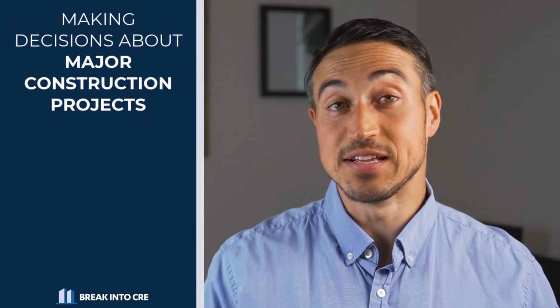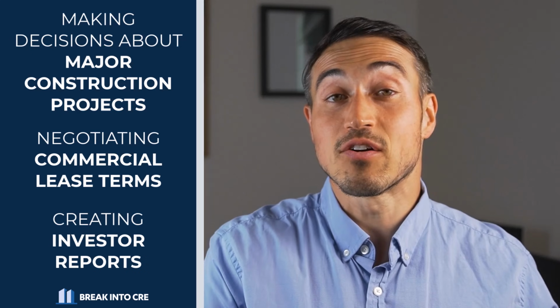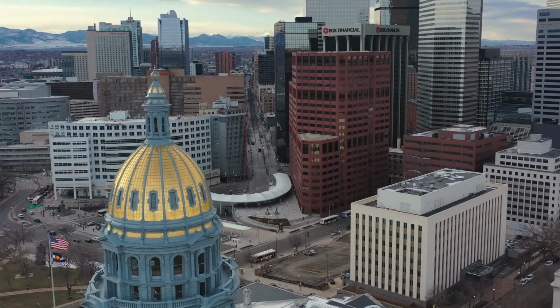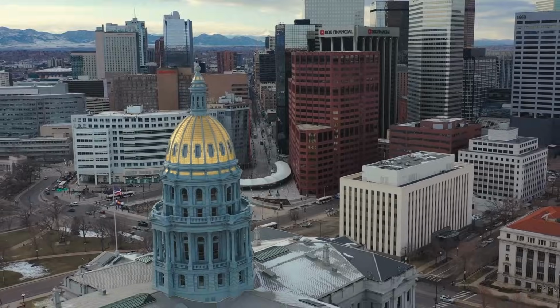But as an asset manager, you'll be the one responsible for managing property management teams, along with things like making decisions related to major construction projects, negotiating commercial lease terms, putting together investor reports, and ultimately working to maximize the net operating income and the value of the properties in your portfolio.